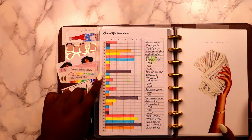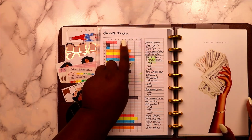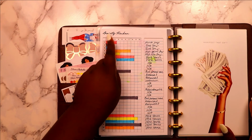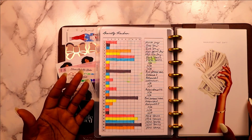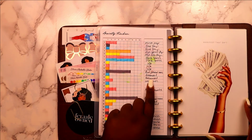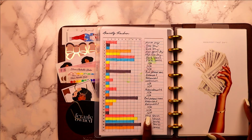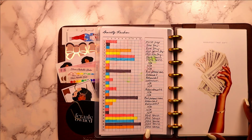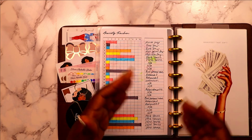Going down here, they're numbered from 1 to 31 for all of your days in the month, and then there are numbers going across the top, 1 through 10, for rating my level of anxiety that day. And then I have these slots off to the side, which line up with each of the days, and I can write out the reasoning behind why I was so anxious that day, or why I was not as anxious that day. So I like to have this to reflect on and make adjustments in my life.